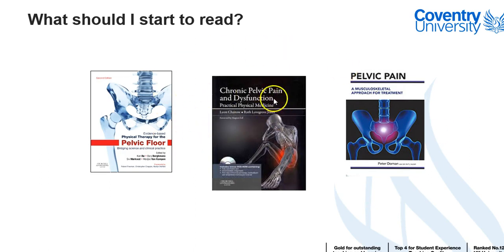My colleague Dr. Ruth Jones, who used to work in Southampton, was also a musculoskeletal sports physio. So her pelvic pain work has got a strong musculoskeletal foundation. This is a seminal pelvic floor book by Professor Carrie Bow. So I think the three of these, probably start with Peter, Ruth, Carrie Bow.